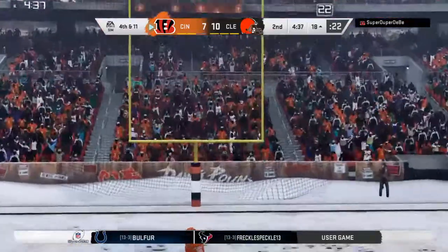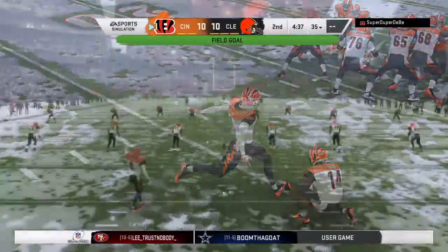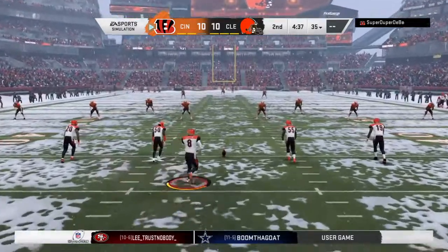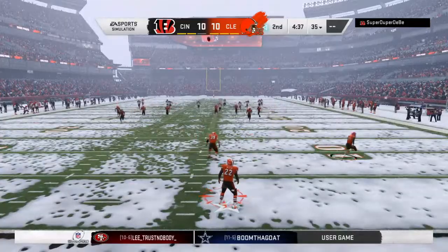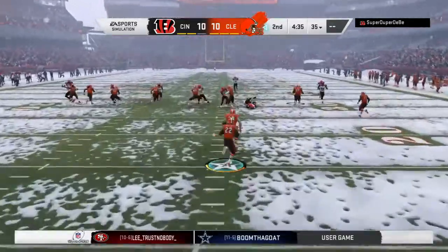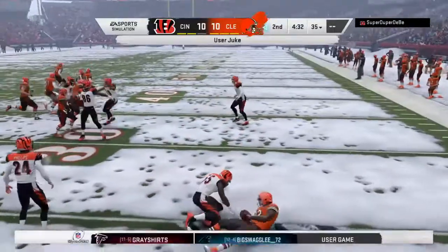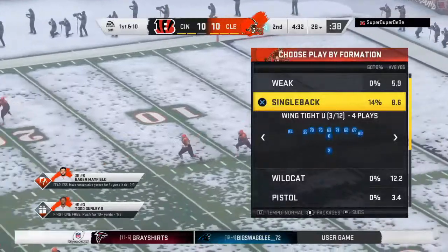And the kick by Butker is good. And that will knot us up at 10. So he splits the uprights, and has to be a nice feeling. Right when it left his foot, he knew it was good. Yeah, just like a good three-point shooter in basketball, right? Release the ball, fall back on defense without even looking. You know it's going in the hoop. And he's up across the 25 and down at the 28-yard line.